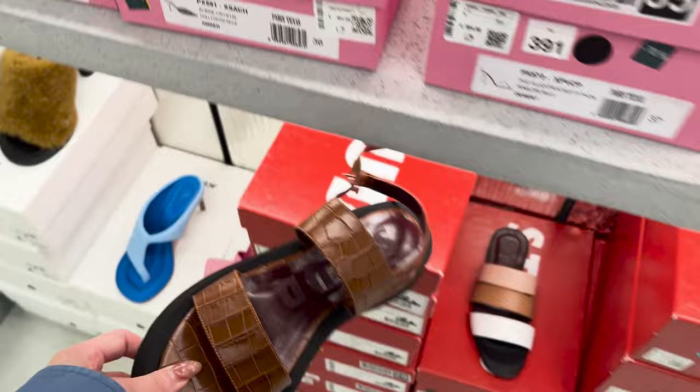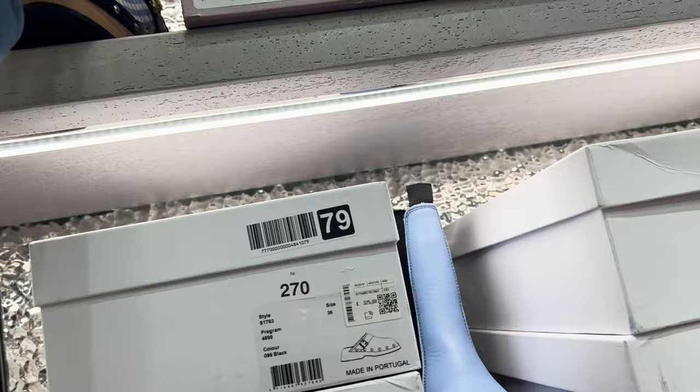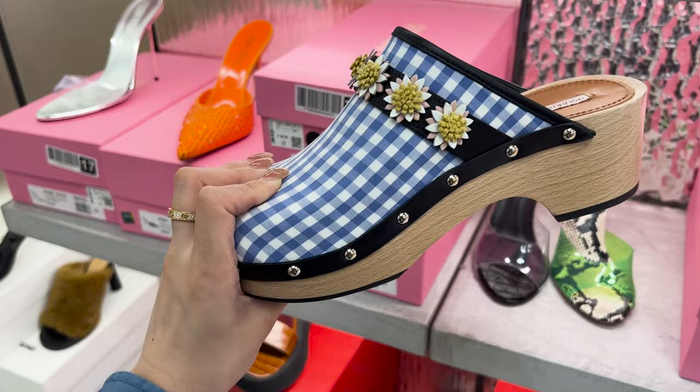And I think if you don't pick a really high heel one for the mules, it won't be uncomfortable, and you can wear them all night out as well. And we kind of have to look at this. Oh my gosh, this is so funky. What do you guys think about this? I can almost picture milk and cows on this.